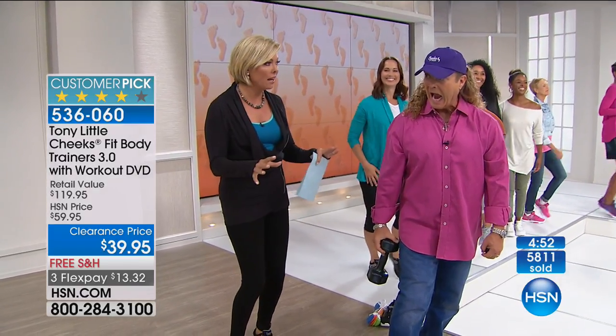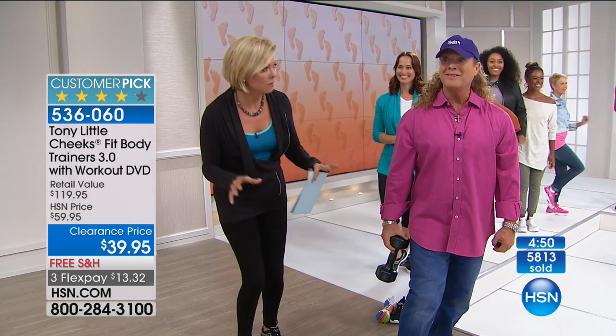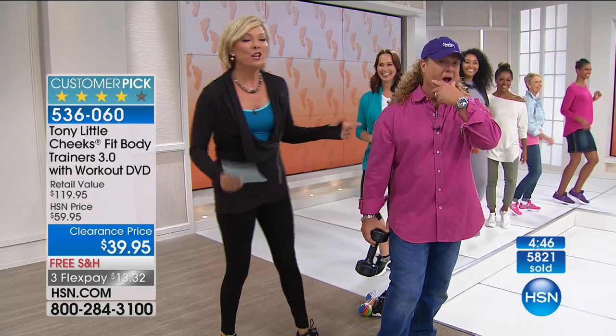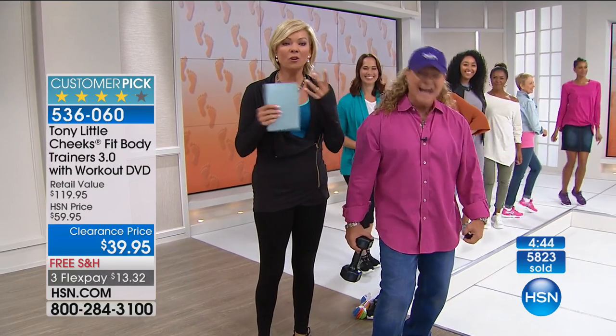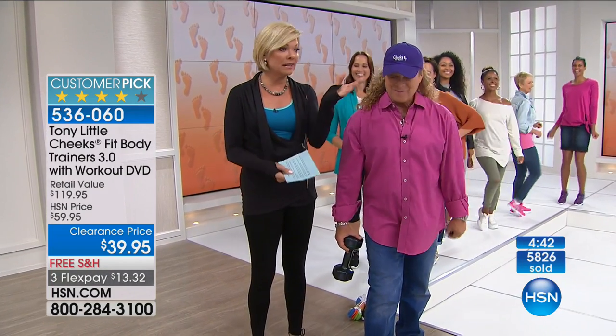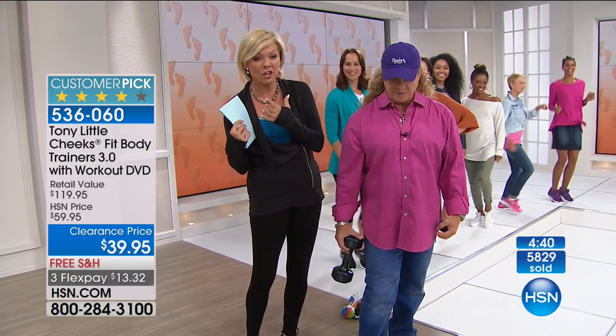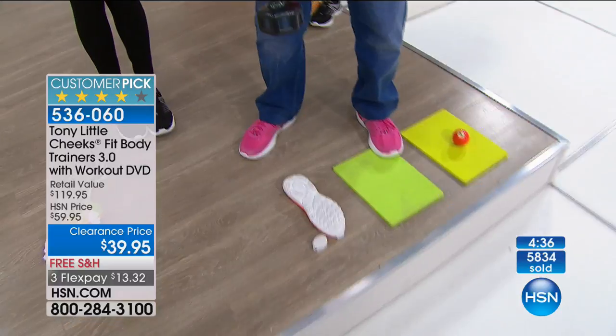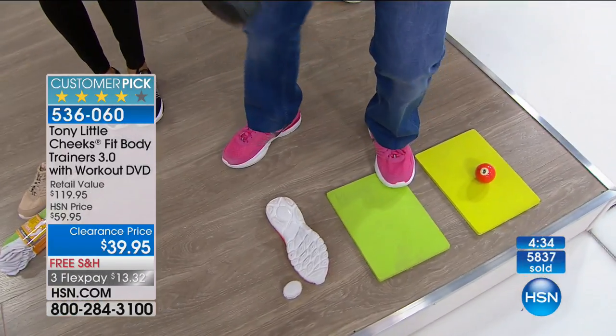Okay, so we're going to show you something because this really makes a difference. This is why they're so good, and they do give you energy, like so many of the testimonials have said. It's because of this outsole. I'm going to show this a little bit in the beginning. This is a 10-pound dumbbell. Bounces right off.